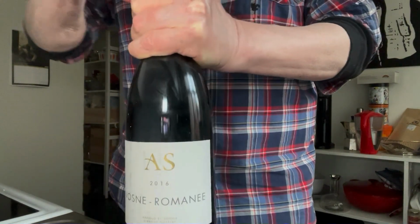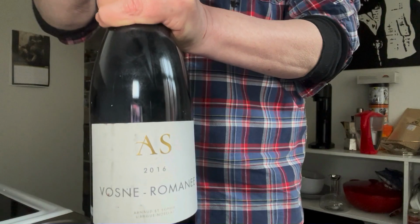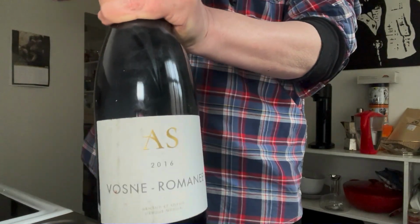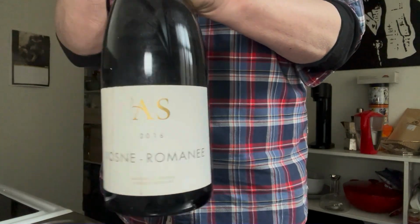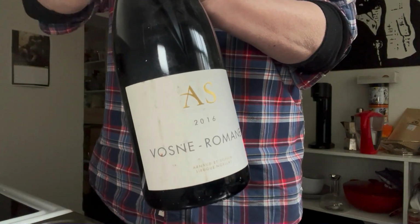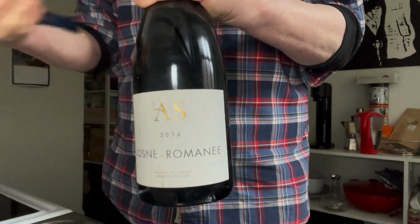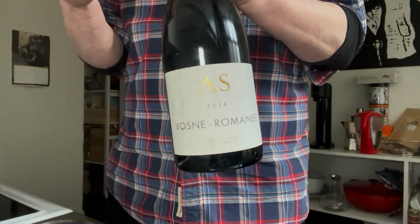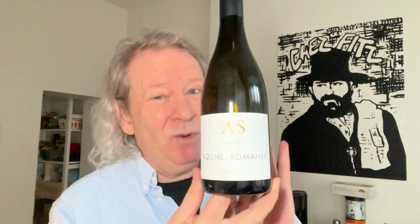Less of the forest floor and wild strawberry kind of cleanliness. I don't think that's here too much. I see this much more in the style of, for instance, Anne Gros Les Barreaux, which also has this kind of wild sauvageness to it that I quite enjoy, but it always needs some time in bottle. And this has had some time, right? It's got 8 years. This was the first vintage for them of this wine. I must say, wow, what a triumph. Really, really well done.